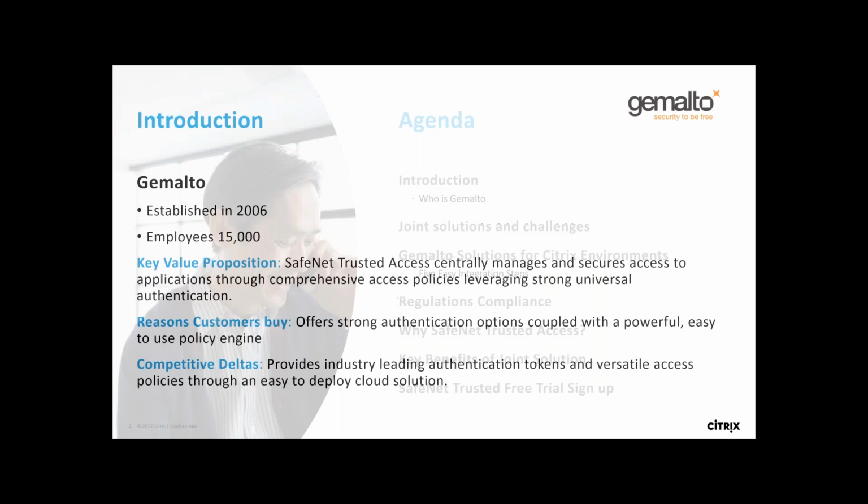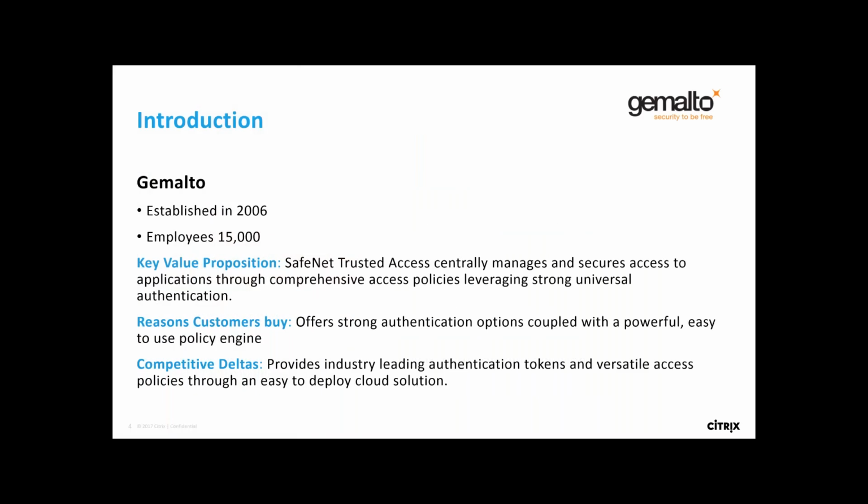So I'll start today with just a brief introduction of Gemalto and the organization that I'm a part of. So we were established in 2006, and Gemalto has gone through an acquisition of a lot of different products and solutions over its history. The cybersecurity products that I'm going to be talking to you about today were acquired by Gemalto through an acquisition of a company called SafeNet. So that's why the products are called SafeNet, as it's the copyright. So I'll talk a little bit about the trusted access and the authentication platforms that we have.